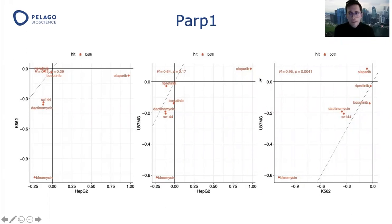At the same time, the DNA strand breaker bleomycin causes massive destabilization of PARP1 in K562, as you can see here, and also in U87, but it almost doesn't affect PARP1 in HepG2 cells. So this is interesting, since bleomycin has a very high correlation between all these three cell lines with regards to its other cellular effects that we've measured with CETSA. I'm not showing that slide now, but there is a high correlation. And so PARP1 really stands out here.